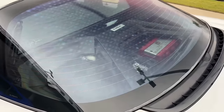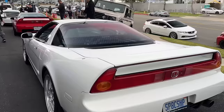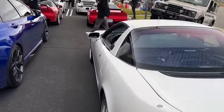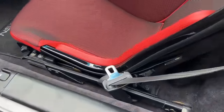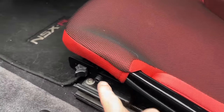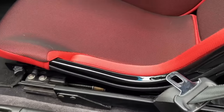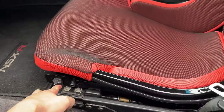Well, he has a Protocraft engine lid. This is Chenbo's NSX with Recaro RCS. He just showed me these seats, let me sit in them, pretty cool. He showed me that he's using the OEM NSX power rails and he cut some adapter plates to this seat. So it's actually on power rails. So let's take a look at this. Very, very cool.